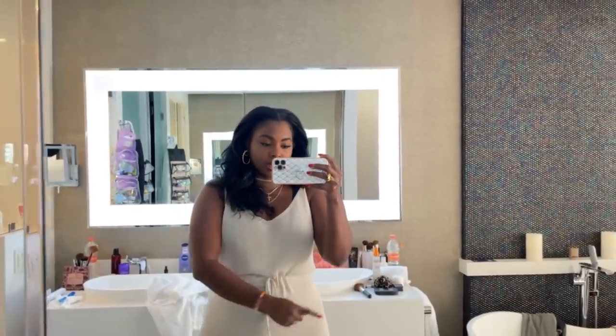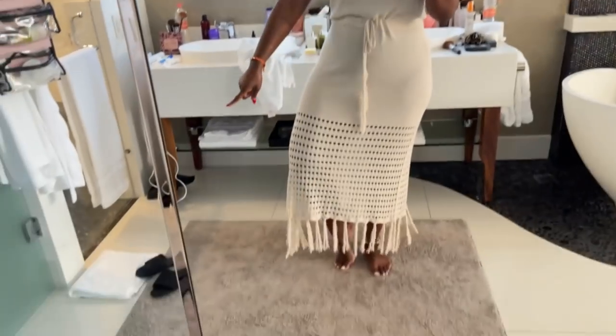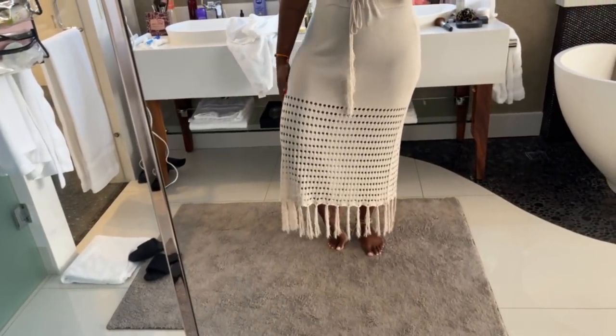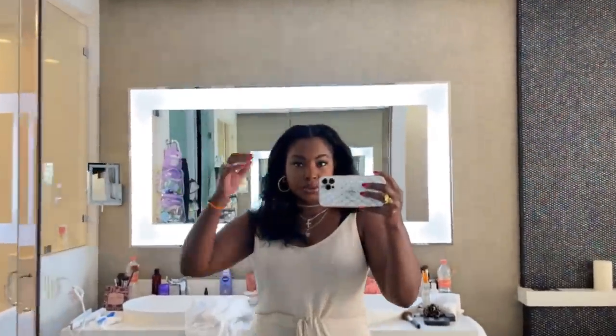Very minimal. On the hair, I actually just untwisted it, and then it's just here. I do have a band to go with that leopard scarf right there to put it up if I need it. And then I'm just going to pair it with these black Target slides that, you know, I've been wearing around. So this is what we're looking like for boat day.